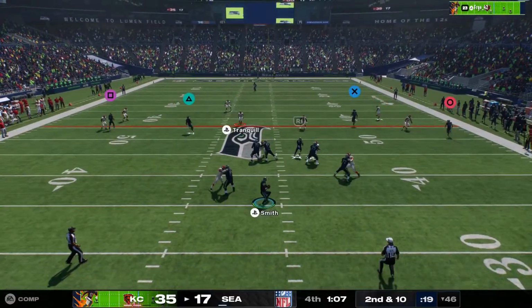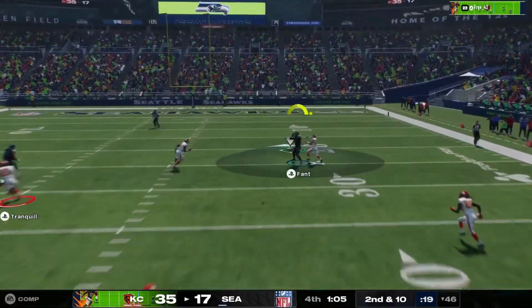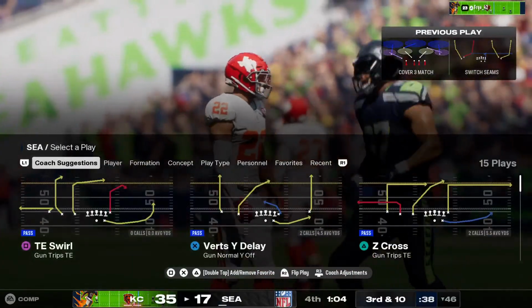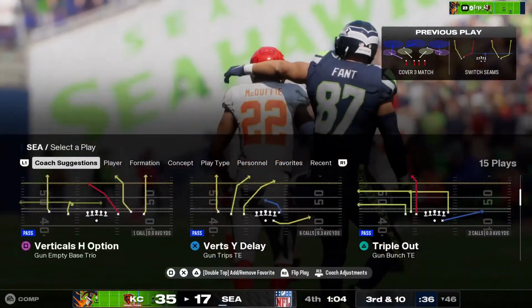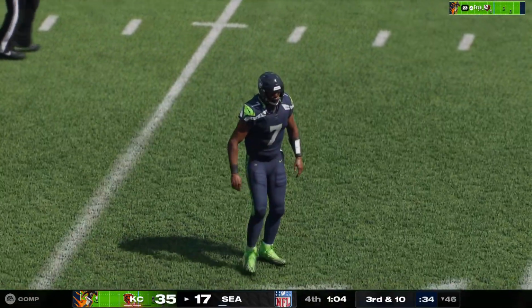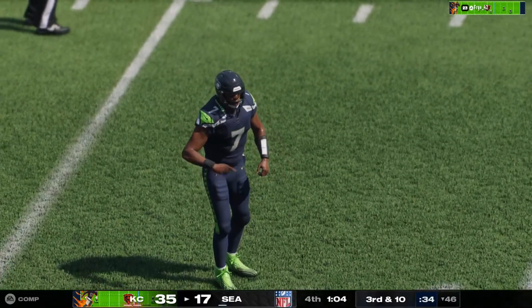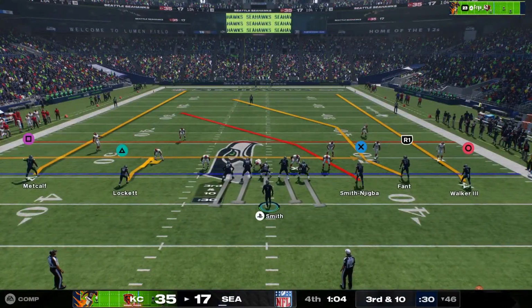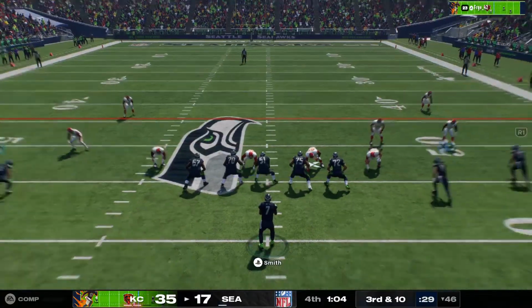On 2nd down, Smith sending it downfield for Fant. Oh, a lot of chances on that one. It was bouncing around, but it falls incomplete. This is one of those situations that plays directly into the hands of the defense because think, Mike, they know this offense has to be one-dimensional. This has to be a pass.